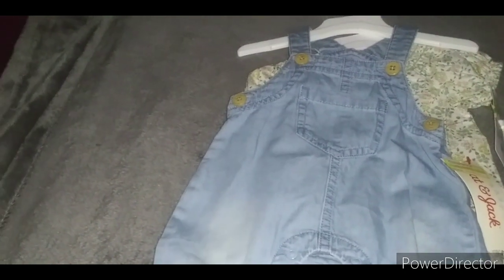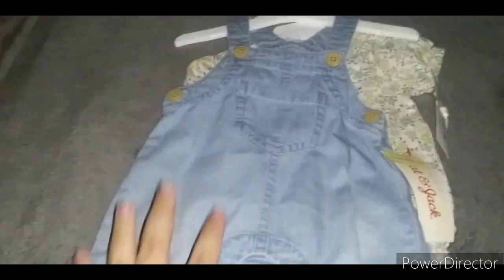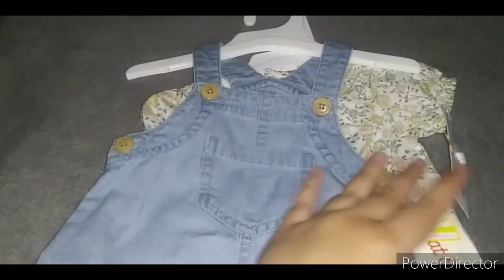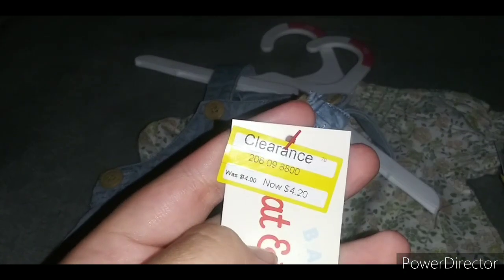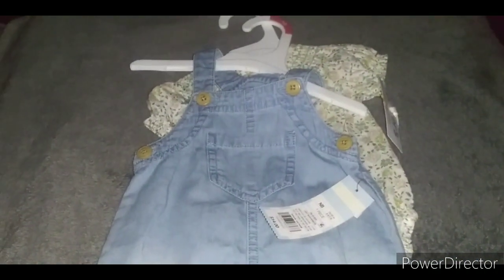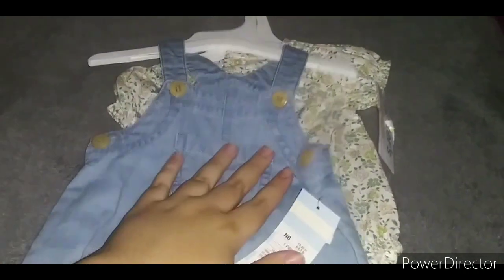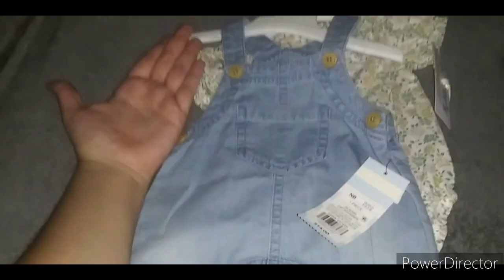Okay, so these are the only two baby things I got. Well, actually, there's one that my sister gave me. Let me show you guys this. So I have one of these. The original price is 14. I got it for 12 when I first bought it, and then this time, even though it says 4.20, I got it for like $3 and some change. So the coupon. Very cute. It is big for a newborn, so I can't try it on a newborn.